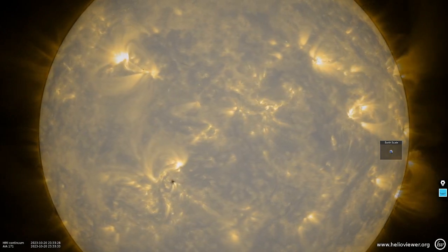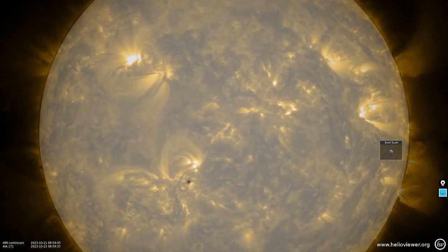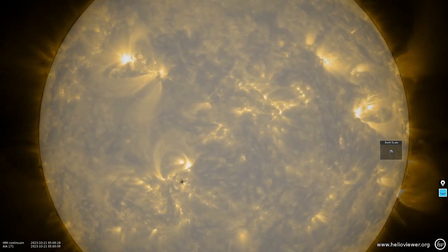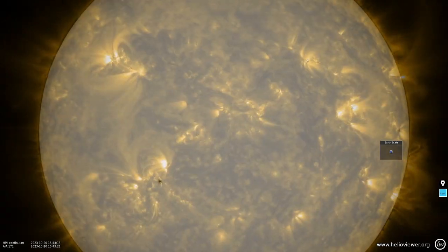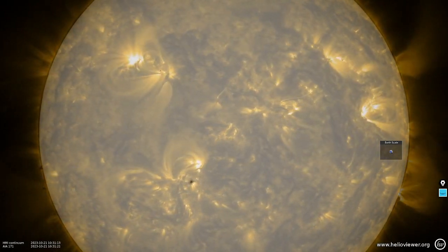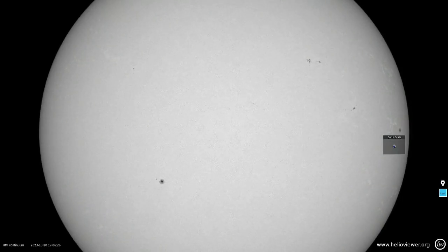Now back to the SDO. There's 171 angstroms to highlight the active regions. Another 24-hour video for you there. And here is SDO Continuum by itself.